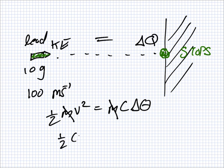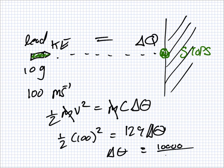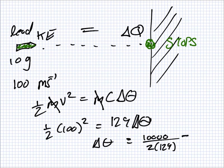That's a half times 100 squared. What's it for lead? Is it 129? Delta theta, so delta theta, that is, what's that, please? It's going to go in 5,000, 550? 38.76. So it's 38.7, so 38.8 Celsius.